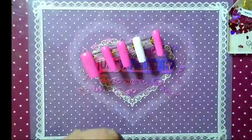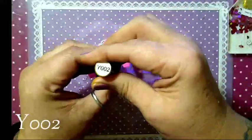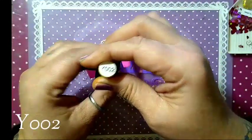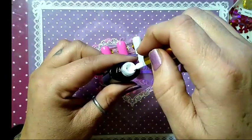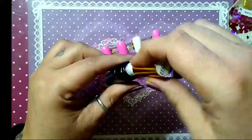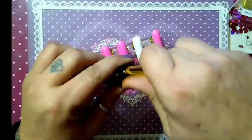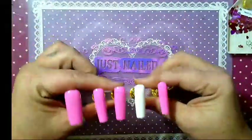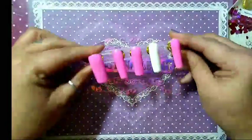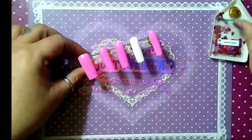My white is also by Beauty. It is number Y002. And it is white. White, white, white. My base is also by the same company. I am not an ambassador. I just happen to like their products.